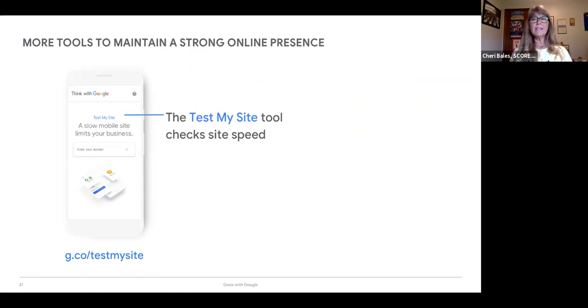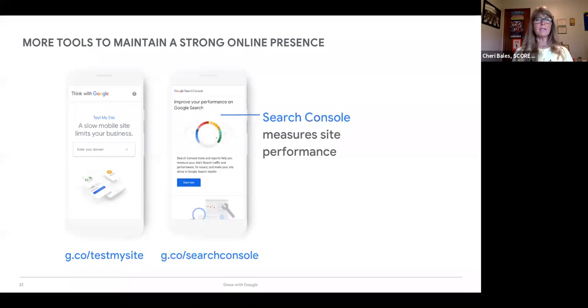This one is, you don't use it all the time, but yeah, I think I would run my site through there if I've never done it before. So you just go to geek.co/testmysite, enter your domain, which is your homepage URL. And this tool will zoom through and it will say, this is good, and this is really slow. A second tool is Google Search Console. Okay, I'm going to skim these because these aren't the good ones.